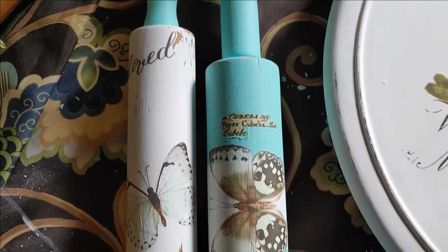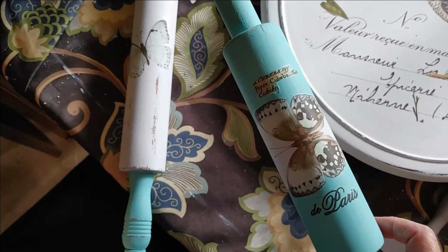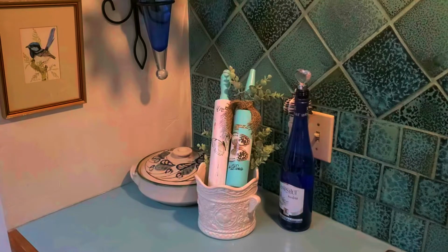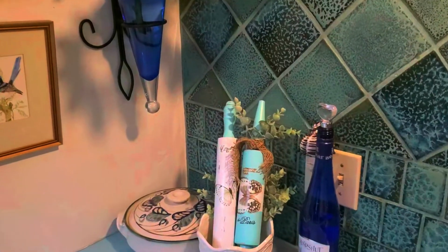I tied some burlap ribbon around one of the pin handles and tucked a little greenery into it. And oh, it's so cute. It's going to be great in a kitchen.